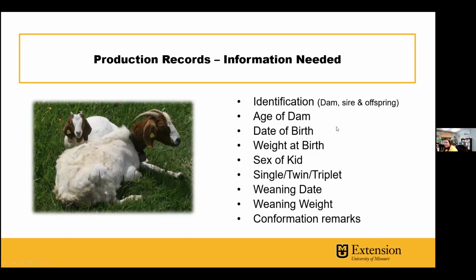Age of dam is important. If you don't happen to know the age of the dam, there are ways to mouth that animal or look at its teeth to determine how old that animal is. Get a good rough estimate anyways. Date of birth of all kids or lambs, weight at birth of all kids or lambs, sex of the kid or lamb, whether it was a single, twin, or triplet, the weaning date, and the weaning weight.